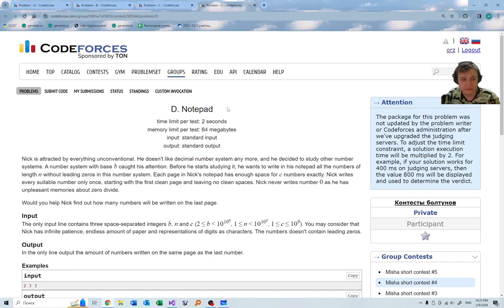Guys, why do you keep writing amount of numbers? Amount is for uncountable nouns. Amount, like amount of cheese, maybe. Not amount of numbers.